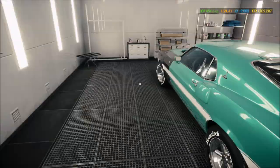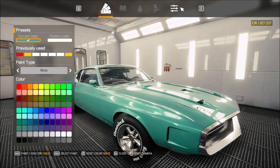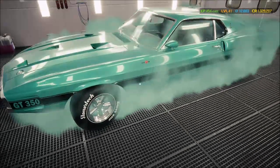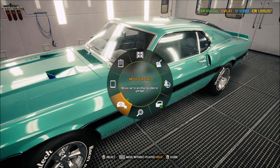So, yeah, I'm going to kind of go outside the box here. I'm going to go with the black stripes with the teal. So I think it looks good with the black interior. I'm going to go with the black and I'm going to paint. There we go. Very pretty. Very pretty. Well done.